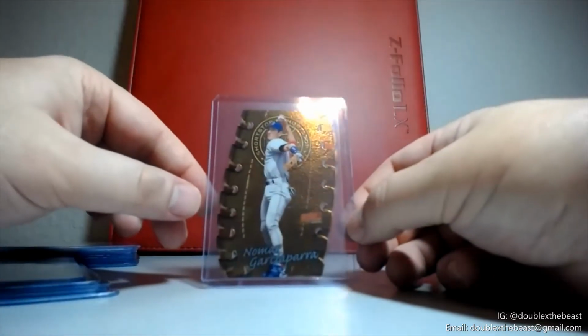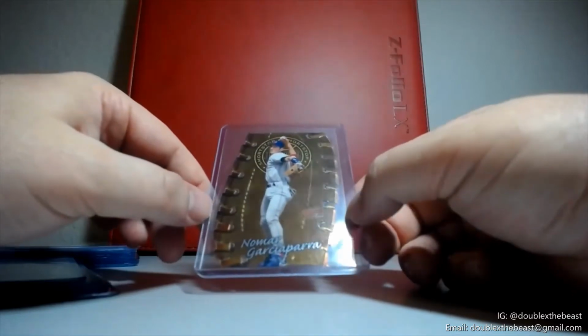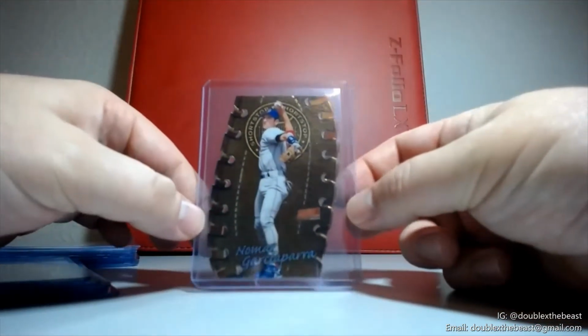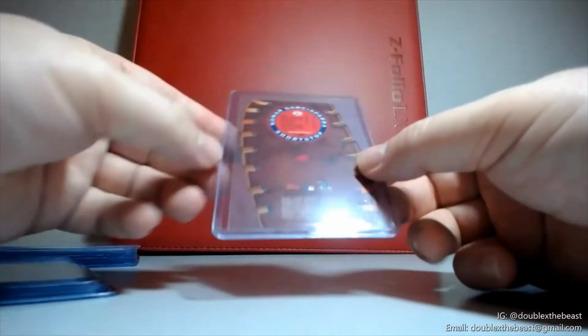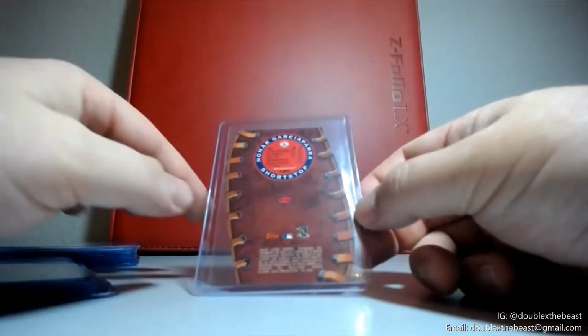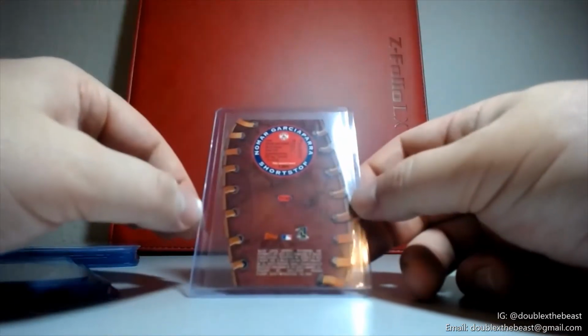And I cannot help myself when I see these cards and they're at the right price, I just pick them up. And you can see the holes cut through. I just think they're awesome. So the back of these are just plain. It's just cardboard with the card number and some information about Nomar here.